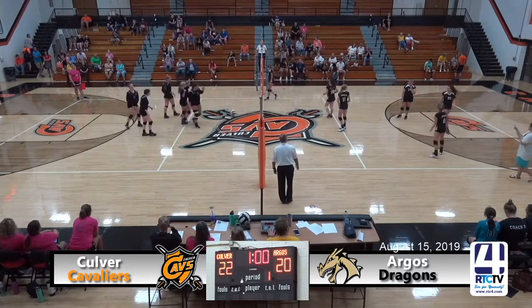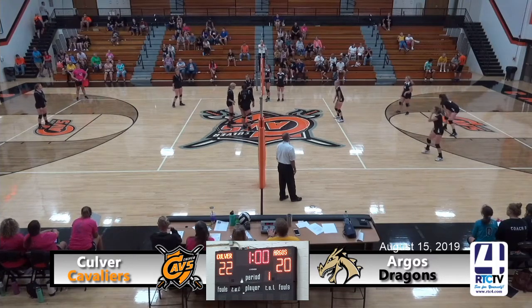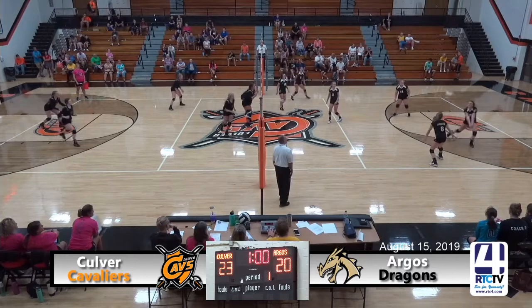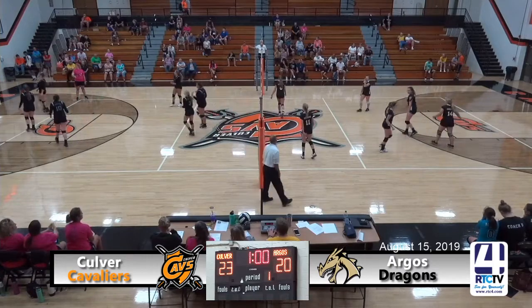Nice little hover ball there, or knuckleball. Not quite sure what the correct word in volleyball is. Stevens serves it deep in our Dragon territory. Nice left-handed shot by number 21 there.